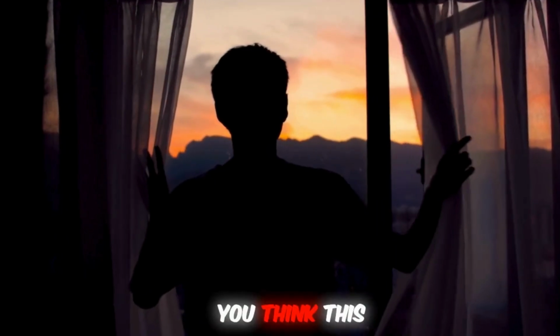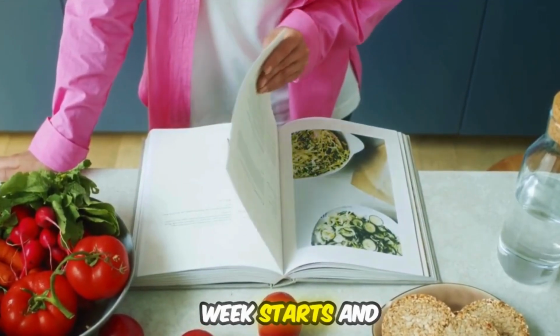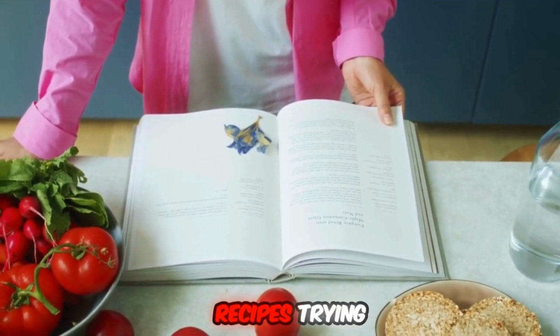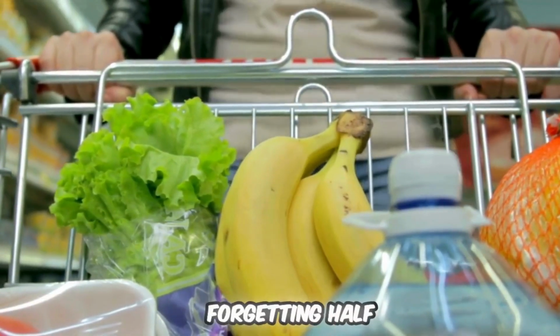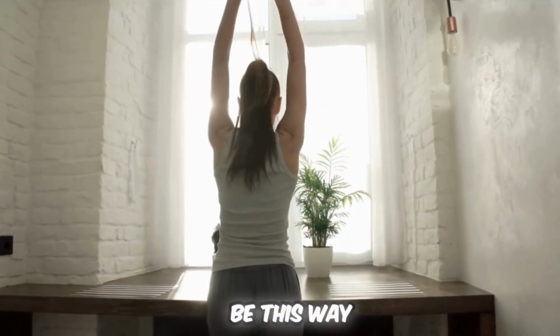Every Sunday, you think, this week I'll plan better. But then the week starts, and you're back to spending hours scrolling through Pinterest for recipes, trying to find something you actually want to eat, making random grocery lists on your phone, and still forgetting half the ingredients when you go shopping. It doesn't have to be this way.